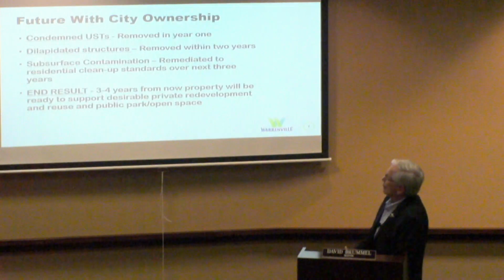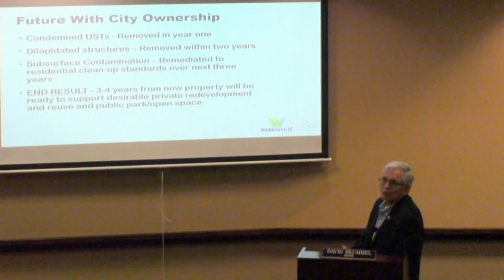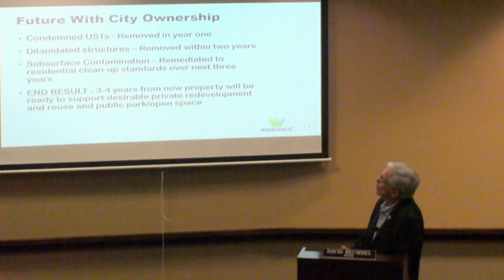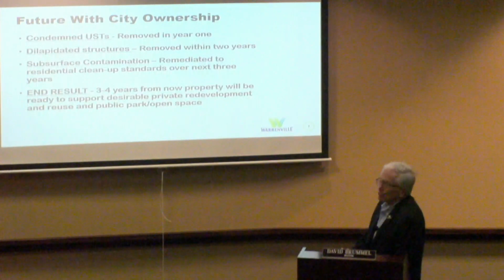If we get involved, well, we're going to get those tanks removed. Phillips 66, one of the former owners of the property, is on the hook for a large part of the cost of that. So we're working with them to get that taken care of. The structures will come down in the next couple of years. The contamination will be cleaned up to a residential standard.